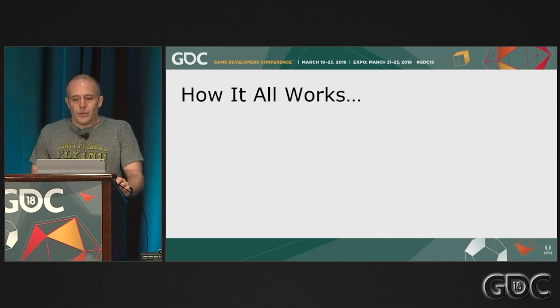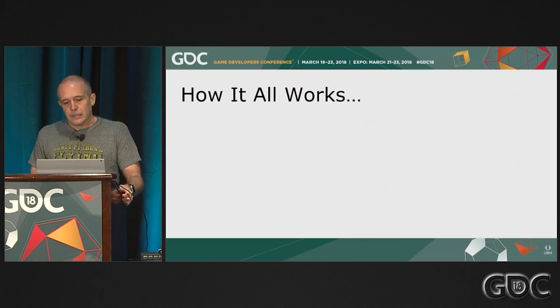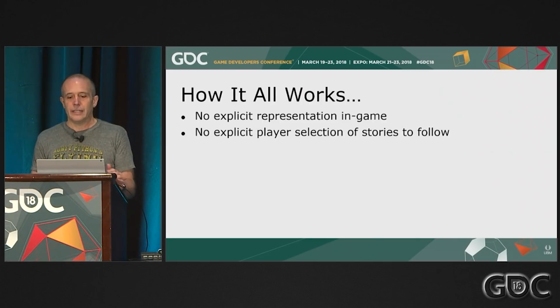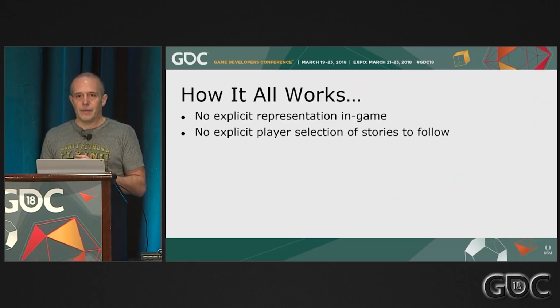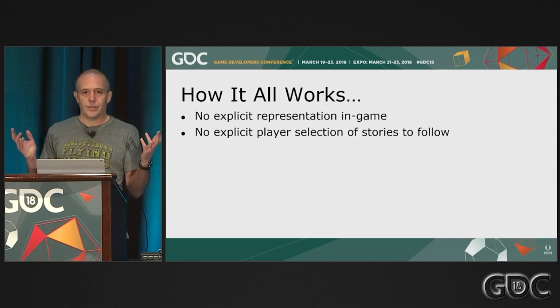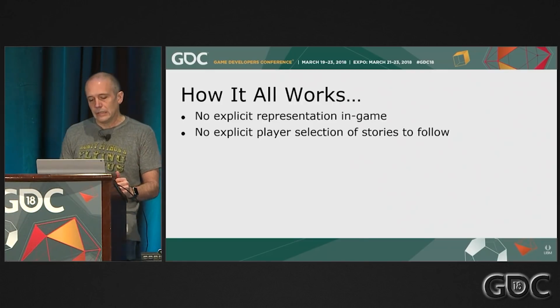So I want to go into a bit more detail on how this all works, because I think it's very important. On the surface, these feel like quest chains, but there are several significant differences that make them kind of special. First of all, the players have no knowledge of these trees. They're never presented in the UI, and players never explicitly choose to follow them. It's nothing like that. In fact, even the Sims themselves do not technically realize they're on any of these trees because they're not, and I'll explain in more detail.